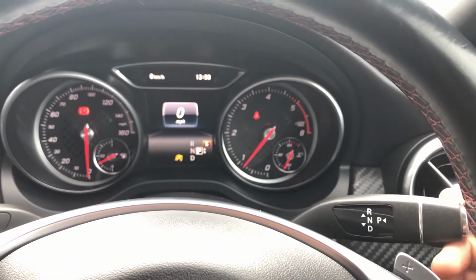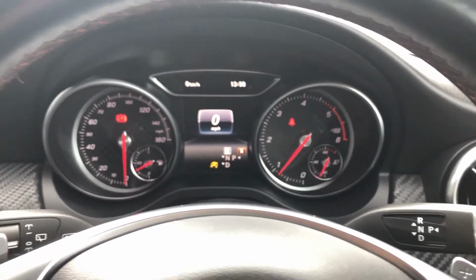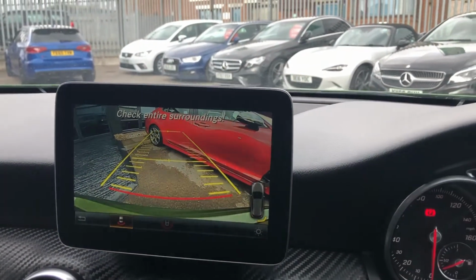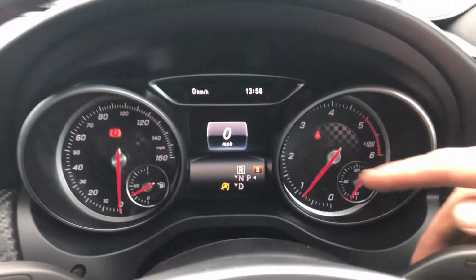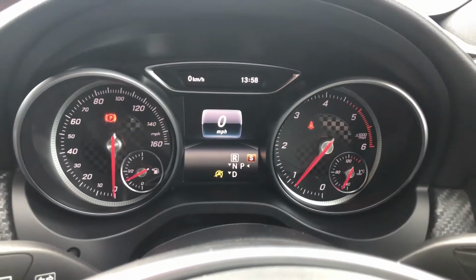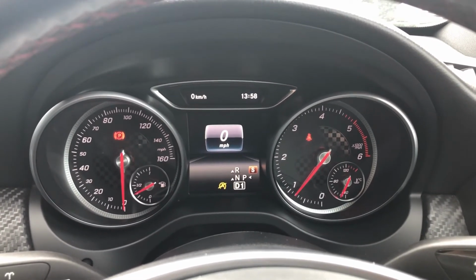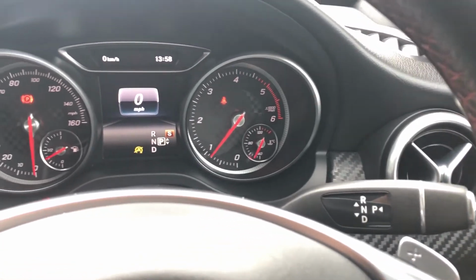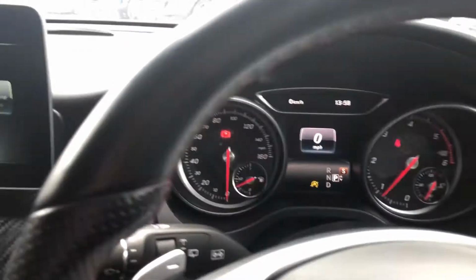Foot on the brake, if I want to go into reverse, I flick it all the way up, and you know I'm on reverse because there's a reverse camera just there that tells me so. You'll also see just down here you've got R. If I want to put it in drive, I click D and it comes up as drive. Put it in park, click the button in, and that of course puts it back in park.